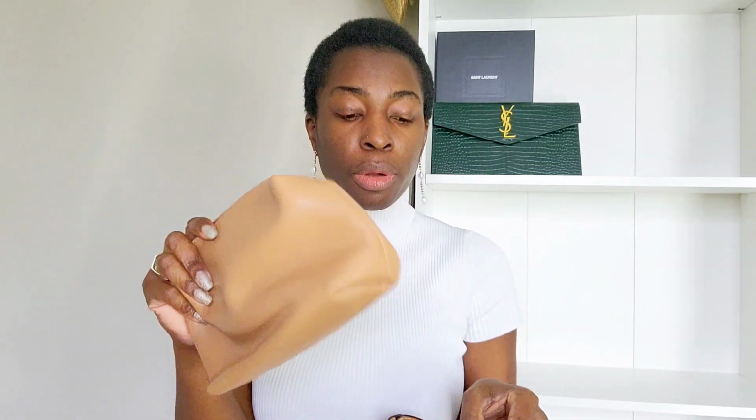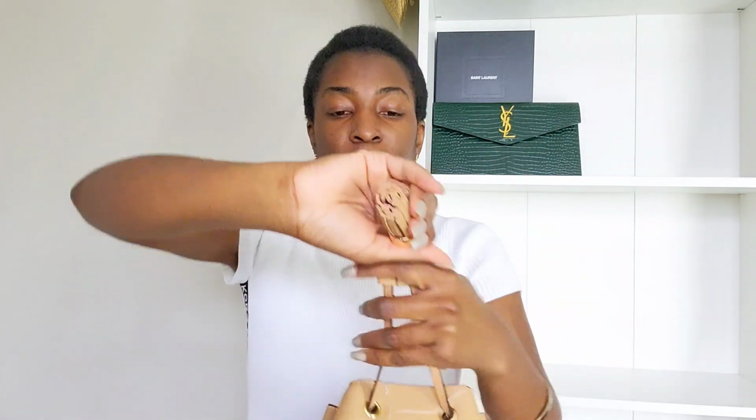It also comes with a pouch on the interior. I would say that this pouch is definitely a bonus, because I love putting like makeup and toiletries in there and then putting it in the bag. So it was very inexpensive, and it served me a whole lot when I first got it.